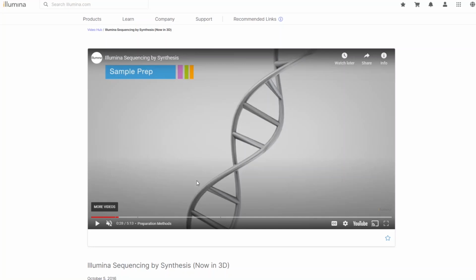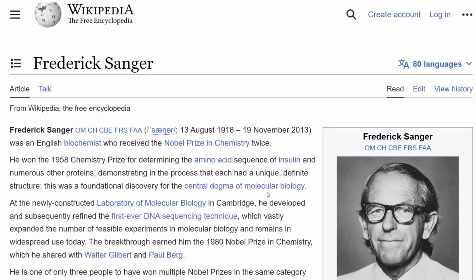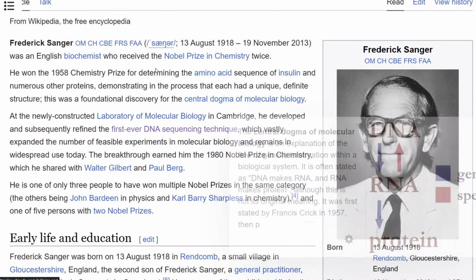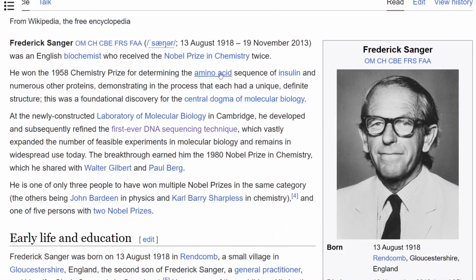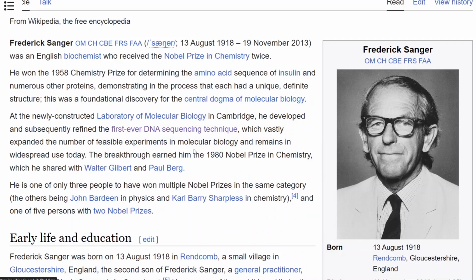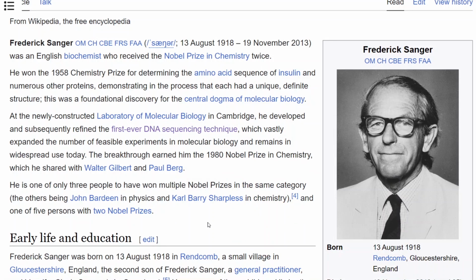That makes it extremely cheap. The original method of sequencing DNA is called the Sanger method, named after Frederick Sanger, who won the Nobel Prize in chemistry twice. He won it the first time for figuring out the protein sequence of insulin, and then he refined his DNA sequencing technique. He's one of only five people in history to get two Nobel Prizes, and only three people have won multiple Nobel Prizes in the same category.